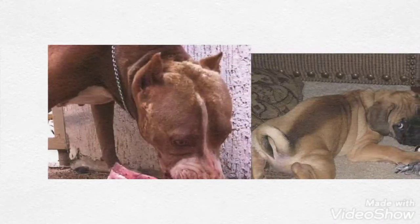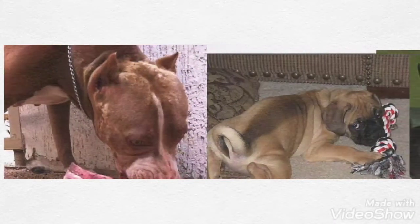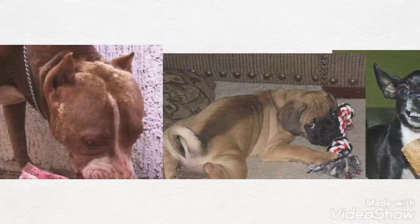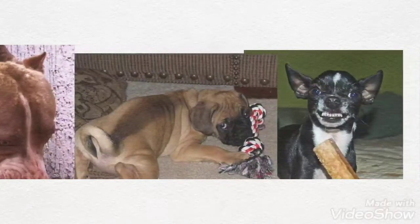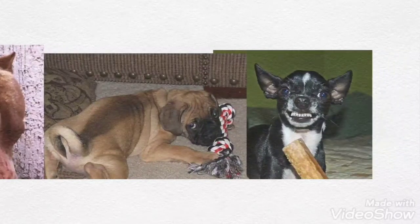Here's some examples of some resources. Obviously, there's that steak. That is really lovely and valuable to pretty much any dog I know. A rope toy, seemingly innocuous, but not to that puggle. And you all know this dog, right? I think we've all met that guy. The bone is just as big as him, but my goodness, it is his.